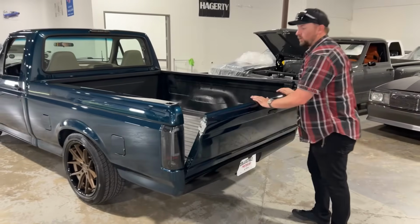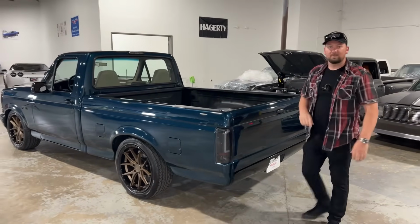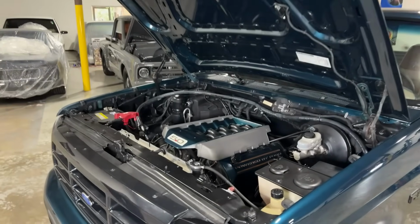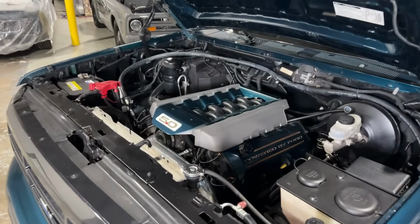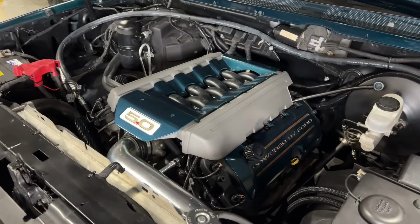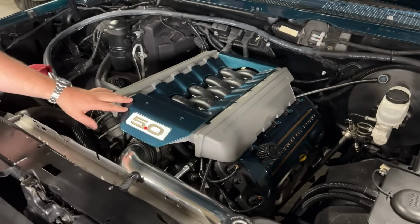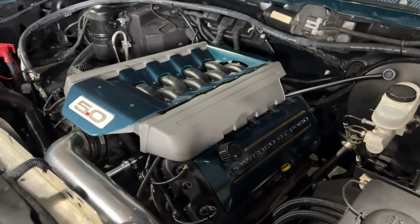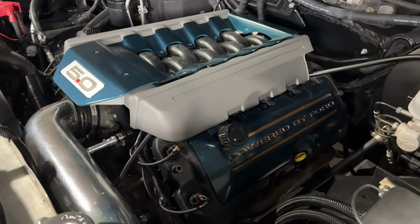But with that being said, let's work our way back up front so I can show you the engine bay. All right, guys, check out that giant 5.0 Coyote motor crammed under the hood. This is a Gen 1 Coyote, so it's making 420 horsepower. Another cool thing that they did is they painted the intake cover and your coil covers to match the theme of the truck, which looks really, really nice.